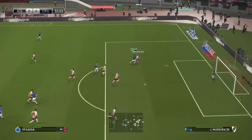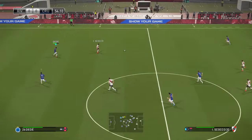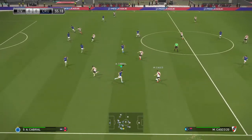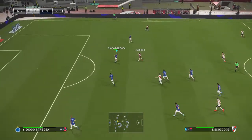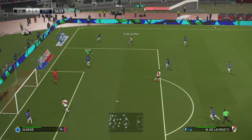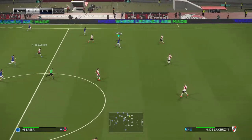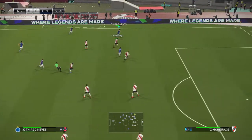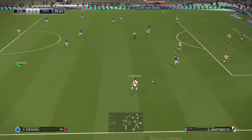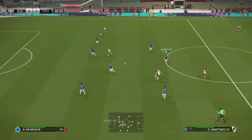That's good progress he's made on the ball. Where to next? Tries to get it forward quickly. Now it's Skoko. Shot! He's gone for it! Out to the left it goes. Looks to slip it through. Forward it goes. It is still anyone's game, 0-0.